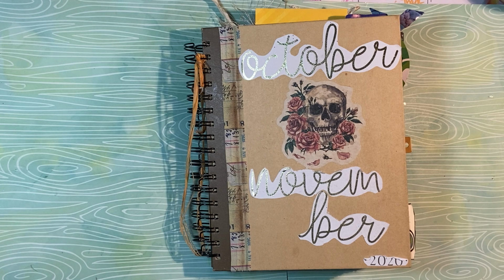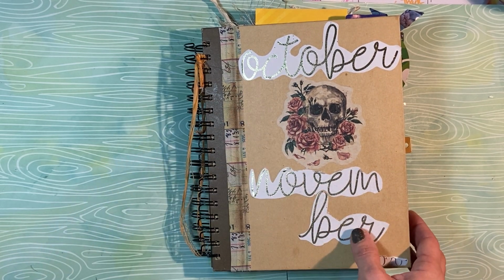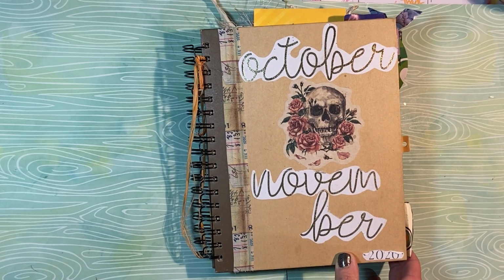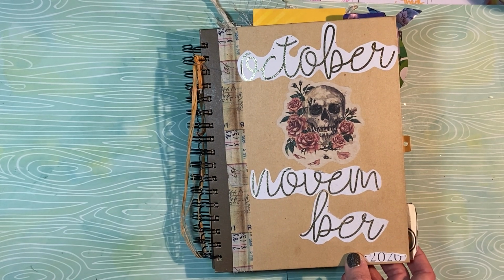If you're not new here, you know that I change up my journals all the time. Some are handmade, some are bought. Sometimes I have 2 months in them, sometimes 1 month. This is just the current one I've been working in, and obviously it has October in it as well. Those flip throughs are on the playlist for flip throughs if you want to go back and look at my different kinds of journals.